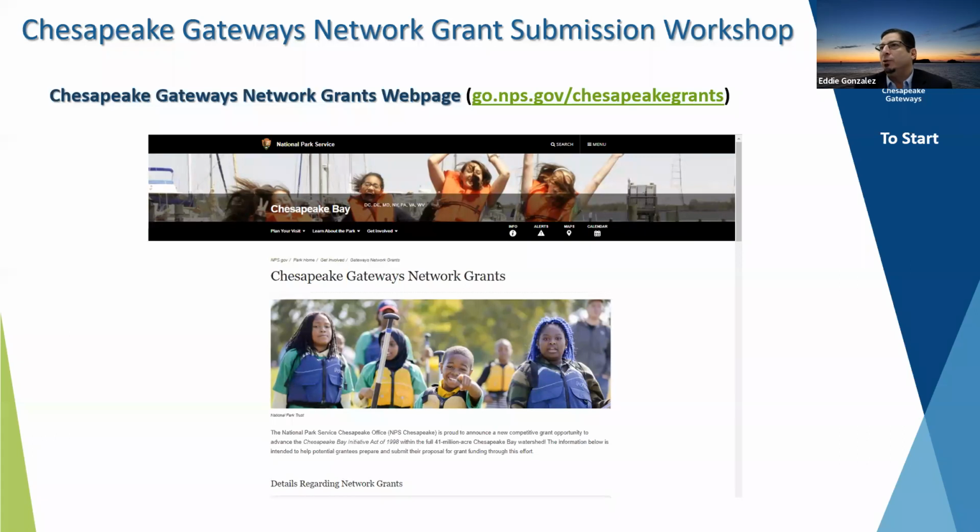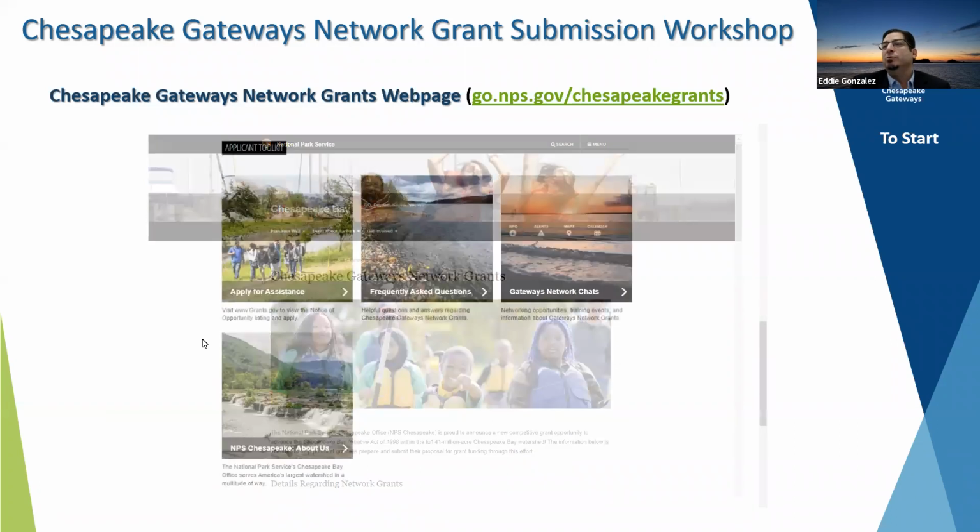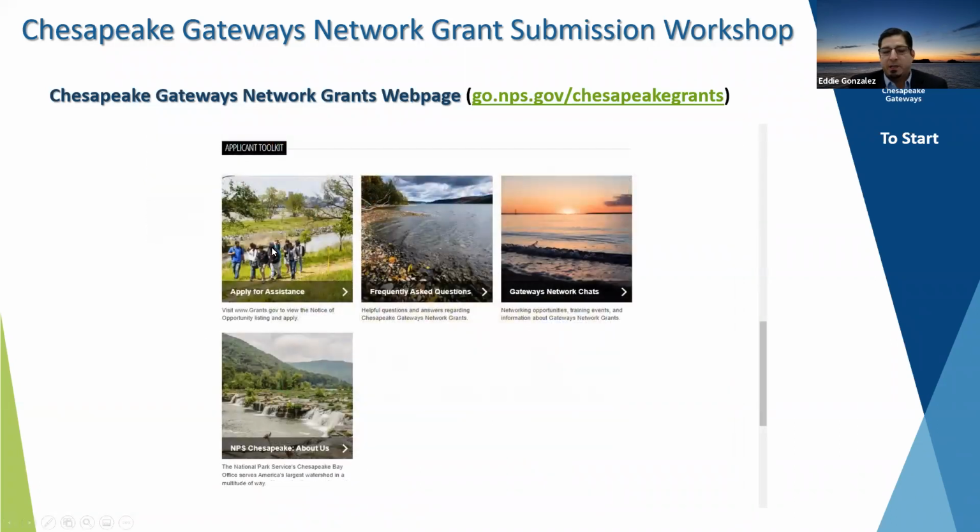So where I want to start, though, is by highlighting this grants webpage that we've created for these network grants. It's really your one-stop place to get started, to orient you to the criteria, to the different parameters that we're putting forward in the application. And then from here, if you scroll to the bottom of that page, you'll see some boxes that hot link you to other resources.